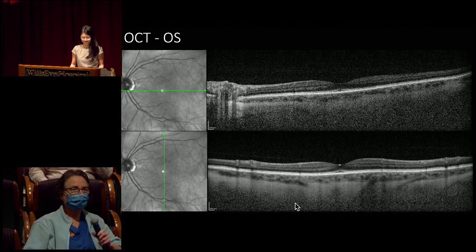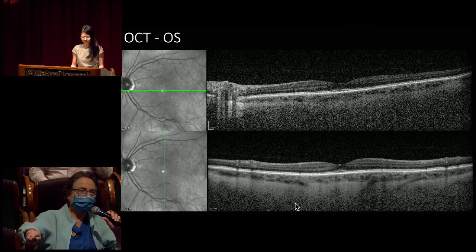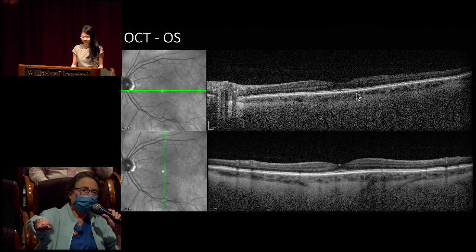And of the left eye here as well. So the left eye is looking a lot better. We have a nice foveal contour, a nice ellipsoid zone. The choroid, you can see the choroidal vascular architecture on both the horizontal cut and then down below on the vertical cut.